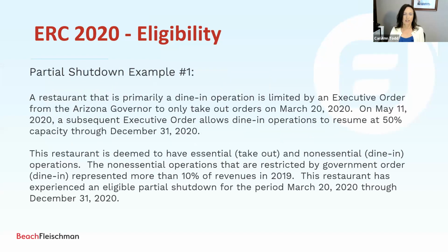Okay, here's an example. A restaurant that's a dine-in operation is limited by an executive order from the Arizona governor to takeout only. Everyone remembers this. Restaurants are a good example because regardless of what business you're in, as a consumer, these examples make sense to you. Initially restaurants were told takeout only or drive-through only, if they had a drive-through. And then in May, a subsequent order said you can keep doing takeout and drive-through, but now you can also do dine-in, but you have to limit your capacity to 50%. And then there were other rules about segregation of tables, 6-foot distancing, all of those things.